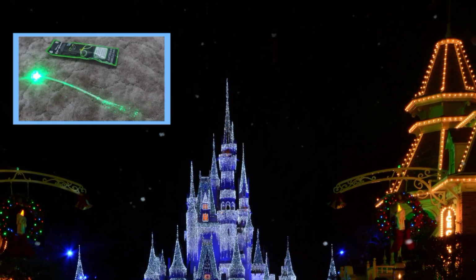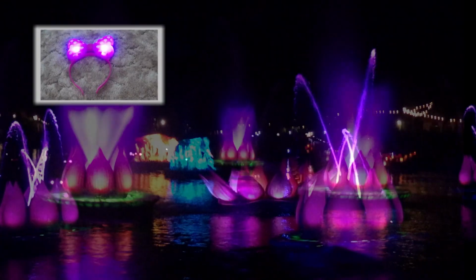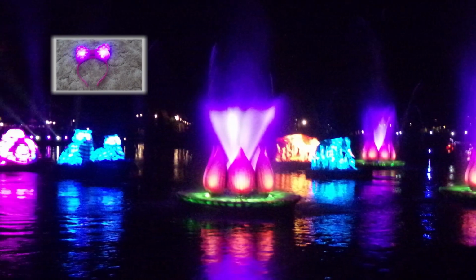Chelsea and I both like to keep a few glow-in-the-dark necklaces or hair clips with us. It's always fun to have some of these to wear in the parks at night.